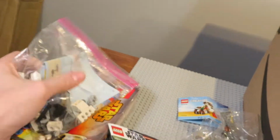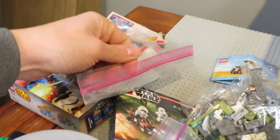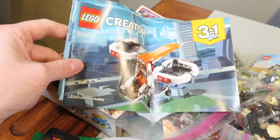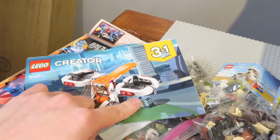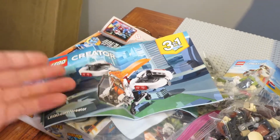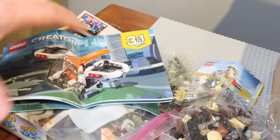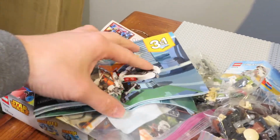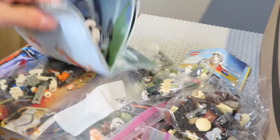Then there's this set. I'm not sure what it is. It seems to be like one of the island sets or something. Let me open it up for you guys. So after opening up the bag, guys, I was able to see that it was not a beach set. I just thought it was by the colors, but it's actually the newer Creator little drone set, the 3-in-1. And this is a set from at least 2019, I want to say. So this had to have been added to the collection fairly recently.